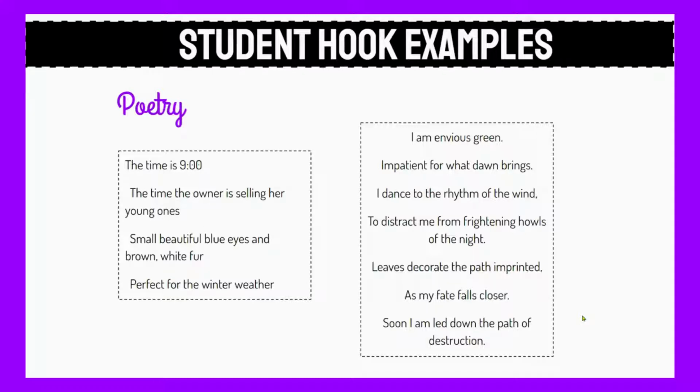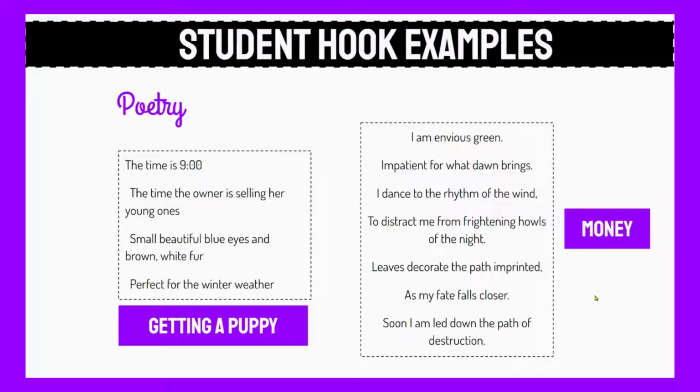I'm going to reveal for you in a second what these were about. And then on the right, he started with, "I am envious green, impatient for what dawn brings." And then as you go through to the bottom here of this first stanza, it says, "Soon I am led down to the path of destruction." Let me show you what these poems were about.